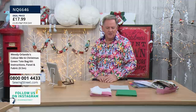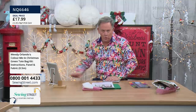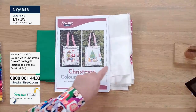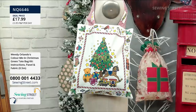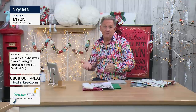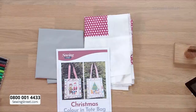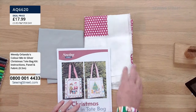Let me recap the bundles while the machine's being rethreaded. Green, first of all, so you get the panel, you get 1/2 metre of the green fabric, and you get the instructions. Now, the panel is by a lady called Lou, but the instructions are by Wendy Orlando. That's all of that. And that makes this. Oh, you got a picture. There you go, well done. And they're the two sides of it. If you had your own white fabric, nothing stopped you making two bags with the picture on one side and a plain backing to it. Right, so that's the green one. Then the silver one is exactly the same, but instead of the green fabric, you've got silver fabric. 1/2 metre, panel, and the instructions. I'll just show you the panel.